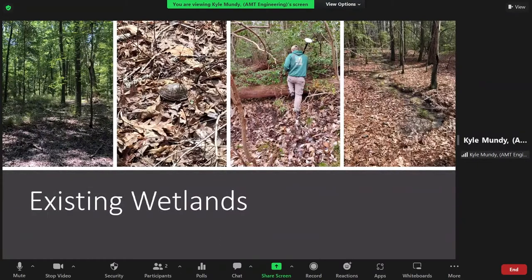The wetlands along the trail alignment appear to be in good condition and are relatively undisturbed. The lack of development on the site has allowed the wetlands to remain and natural plant and animal communities to flourish.